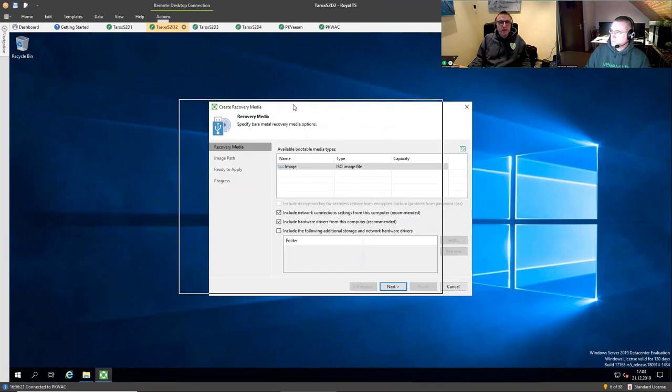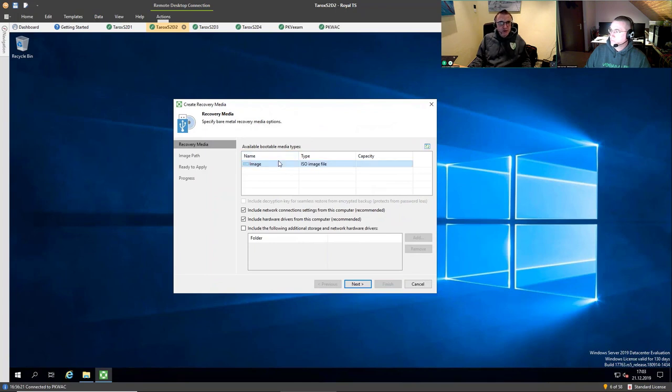So now we can create an ISO image file. And it asks us if we want to include the network connection settings, of course, because when we boot from the ISO, we have to reach our backup server, and that is usually over the network. Another option would be we have the backup files on, let's say, a local hard disk or USB drive. But we want to do it over the network. That's the easiest thing to do. And of course, you want to include the hardware drivers. If any controller drivers are needed, that's kind of handy.